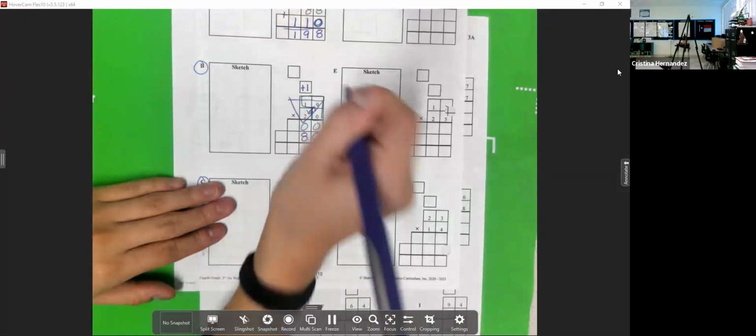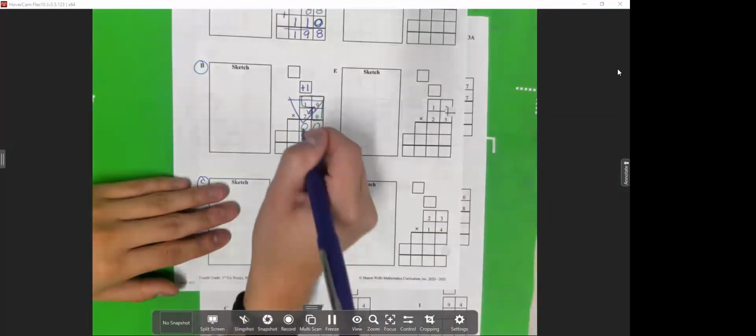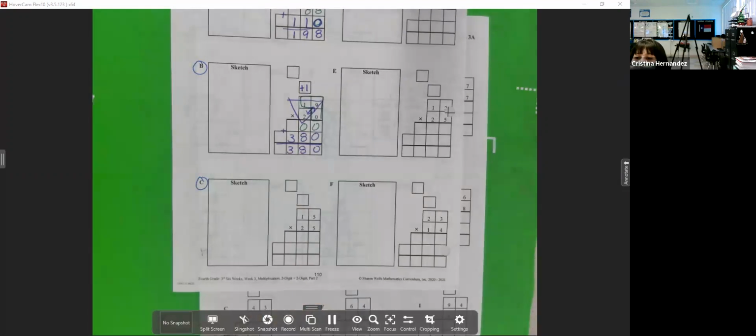Plus 1. So now what's 2 times 1? 2 times 1 is 2. 2 and then 3. And we get 380. I think some of y'all had that right. Thumbs up if y'all had that right.